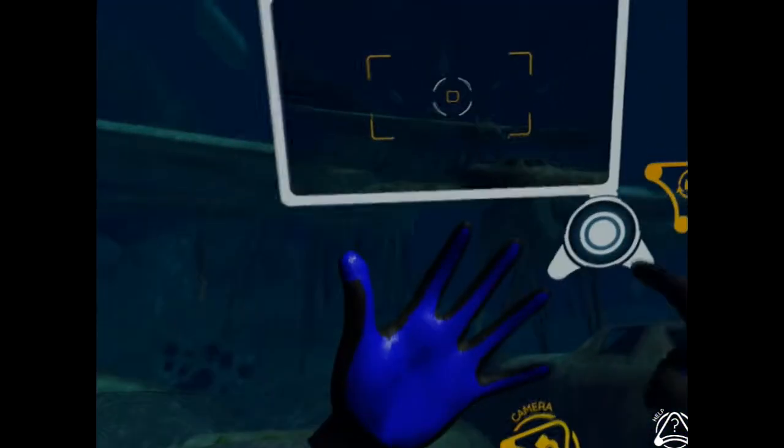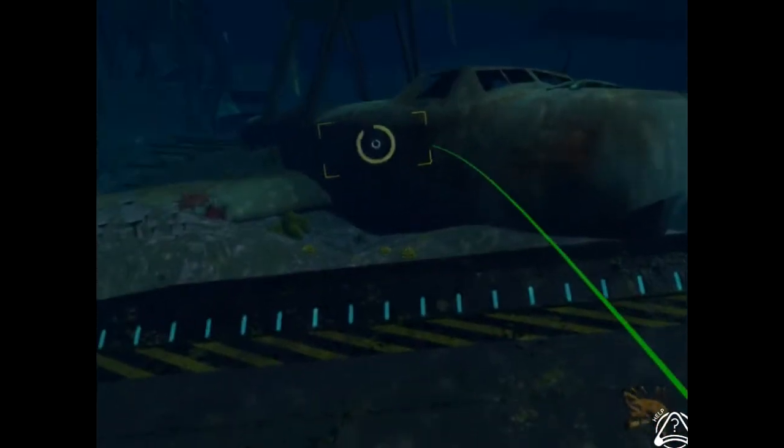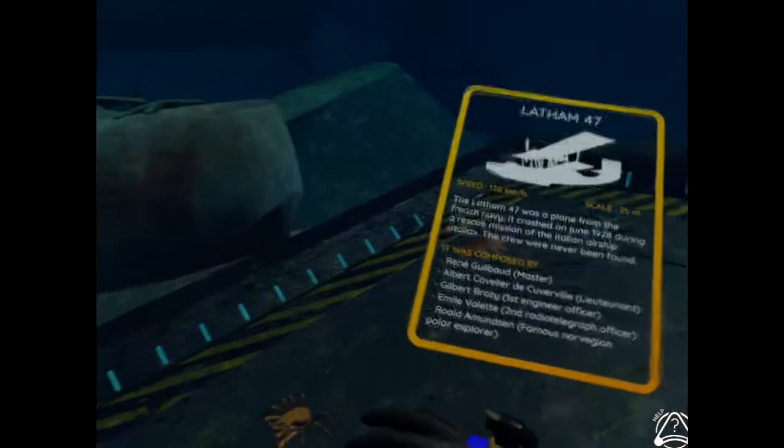Today we're going to review and play Virtual Arctic Expedition VR, a game or experience on the Steam store for the HTC Vive, Valve Index, and Oculus Rift on Windows Mixed Reality. It normally retails for $5.99. I actually got this on sale, 50% off, for $2.99. And I have to be honest, I'm not even sure this experience is worth that much.